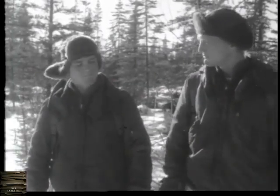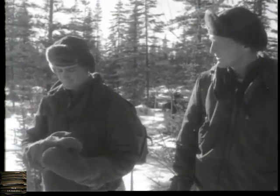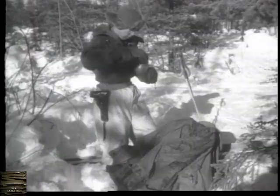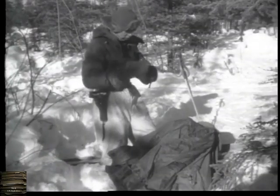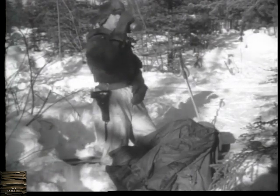Never use snow on frostbite. Thaw it out slowly by the heat of your hands. Never rub. If hands are frostbitten, thaw them out under the armpits. Sip water. Don't gulp it when tired or overheated.